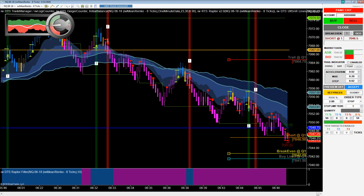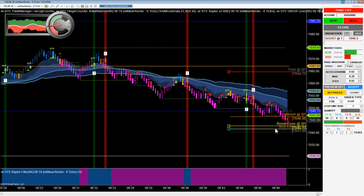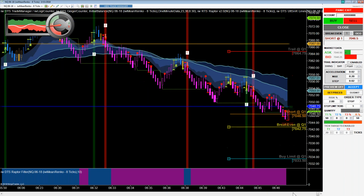All right, let's see. I will leave my break even in play on this one. And I'll stretch it out down here to near the secondary support zone. That would be a very solid move if I can get it.